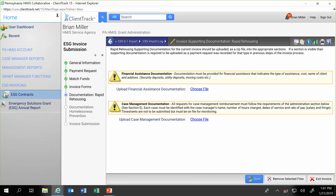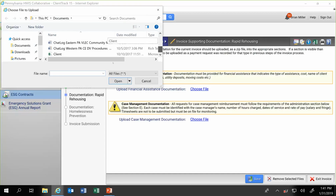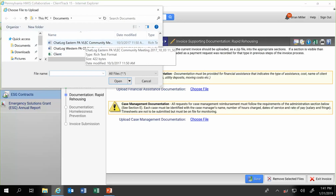And the file works pretty much the same as the choose file thing. You click on it, and you can go ahead and upload information. Now, we only do allow one upload per section. And I know there's a lot of documentation. If you have 10, 15 clients under one area, for financial assistance or case management, you're probably going to have 15, 20 pieces of documentation, PDFs or Word documents. We don't have individual uploads for each of them.